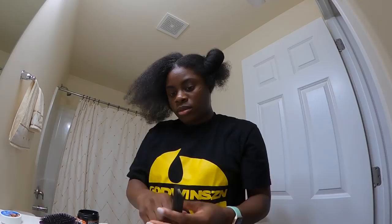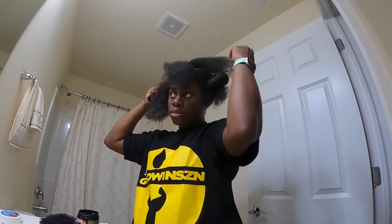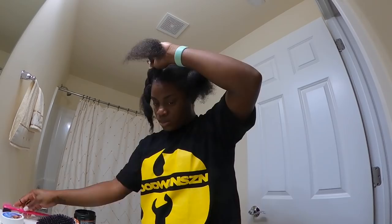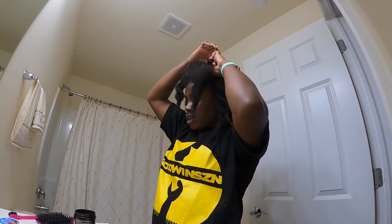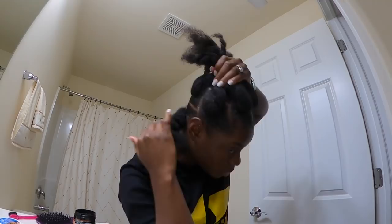First of all, I need to make sure this part is straight. Okay, perfect. One side of my head is done, you guys. And I'm going to come back when I finish the other side so we can get started on the next step. All right, so it's all parted up. And then all I gotta do now is add the weave to it. Then what I'm about to do is, while I add the weave, I'm about to put it in one ponytail, pull out the first two that I'm gonna do that's in the back, and go from there. So that's what I'm gonna do.